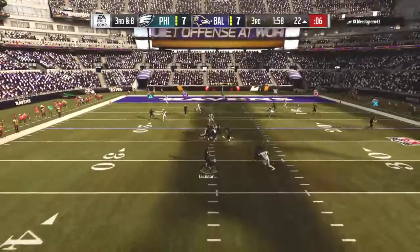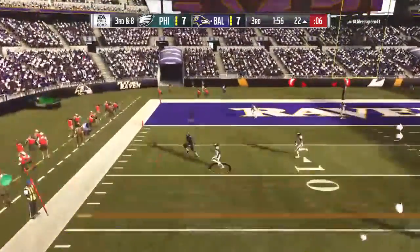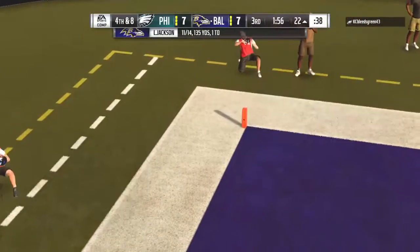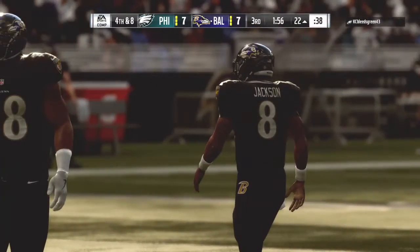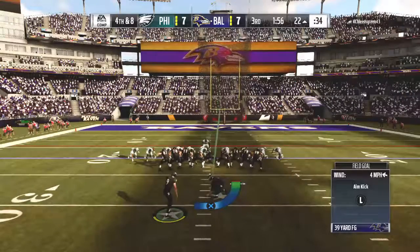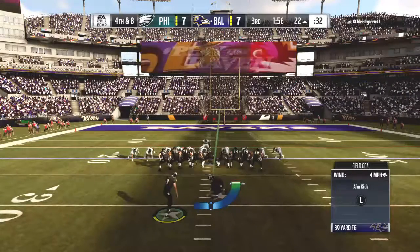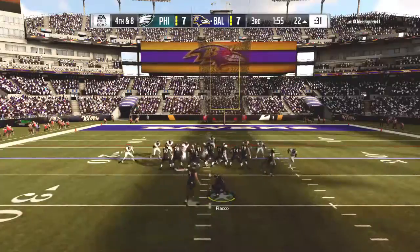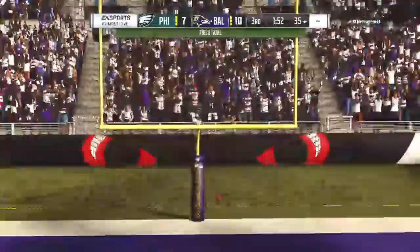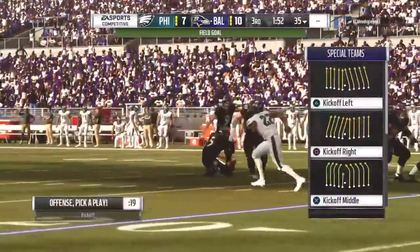Jackson from the shotgun. Hard throw, incomplete. A pretty good coverage there, and both of these defenses have had good coverage throughout this one. No doubt about it, and in today's NFL, where we're used to a bit more scoring, this feels almost like a well-pitched game in baseball on both sides, where the tension continues to build. Who's going to make the big play?